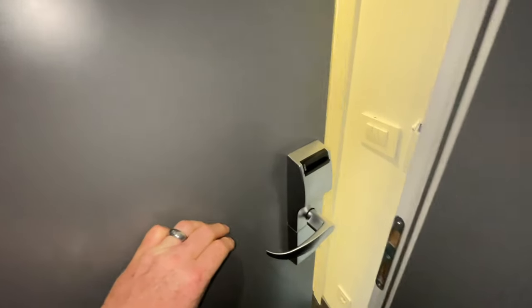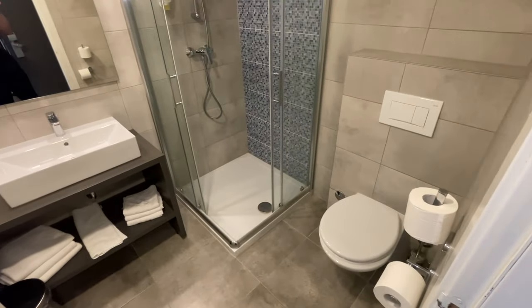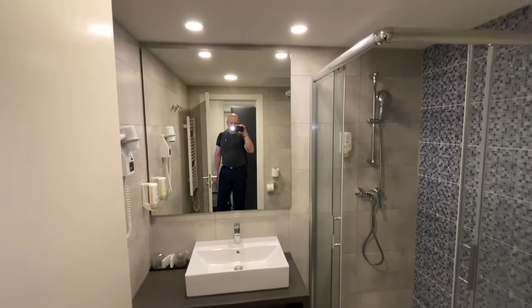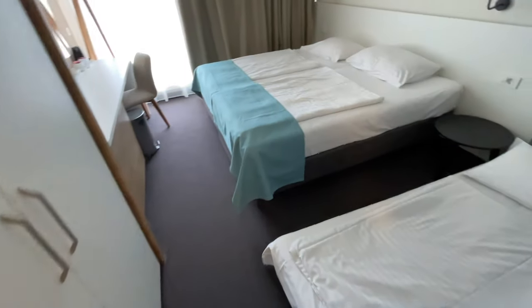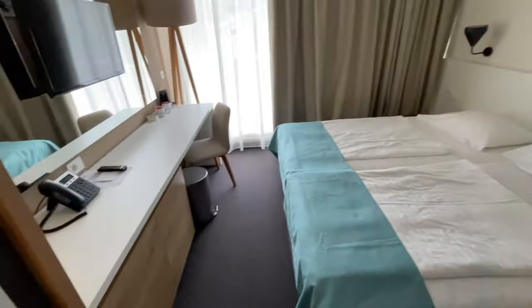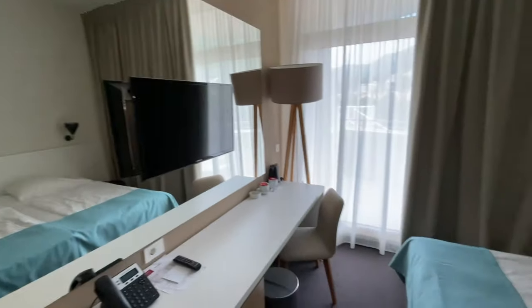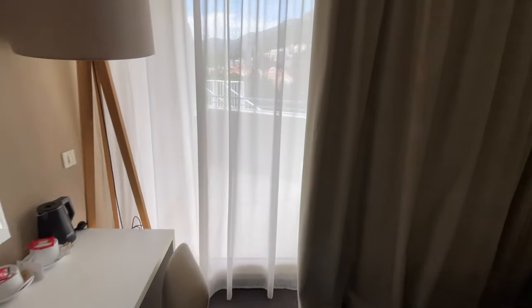So let's have a look in this room then. So first of all, looks a bit small. There's the bathroom. Shower. Charlotte's not going to be happy with a shower. She always likes a bath. Oh my word. Will's not going to be happy either. It's a bit small. We had to wait 2 hours for this to get cleaned.